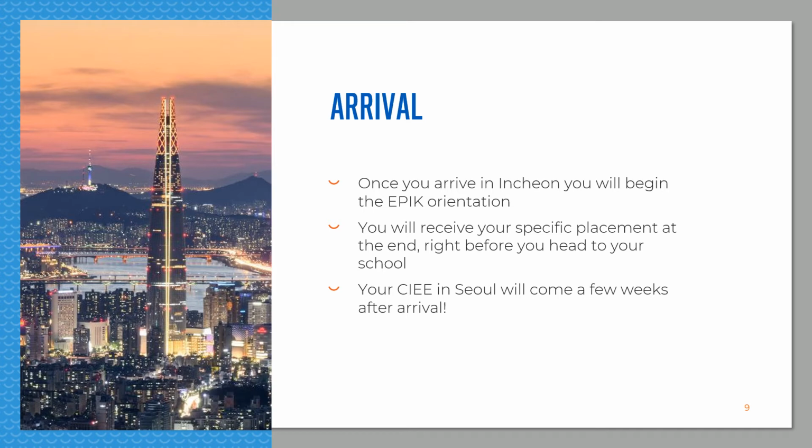The CIEE orientation in Seoul will be a few weeks after that. So with private schools, everyone's arriving on different days, so we don't do just one big orientation upon arrival. Rather, you have that orientation a little bit after that, which works well because you can go to a second orientation and have different questions. It has a completely different feel to the EPIK orientation, a lot more laid back, a lot more just support for you. It's different. It's really fun though. Everyone loves it. I had a great time when I went as well. So that's, from beginning to end, how the whole process works.